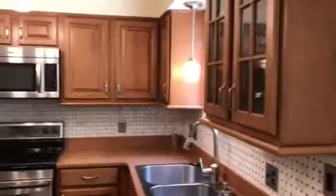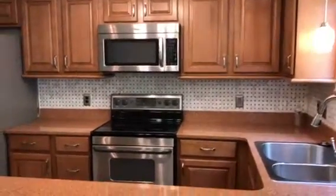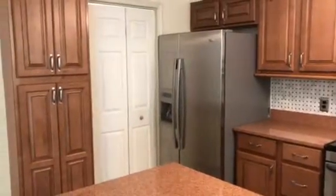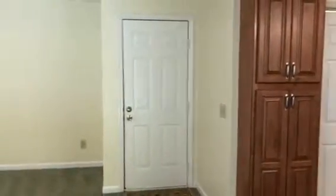And you can see the solid surface countertop. You can see the new appliances. The bifold doors there go into the laundry room. And that door there goes into a two-car garage.